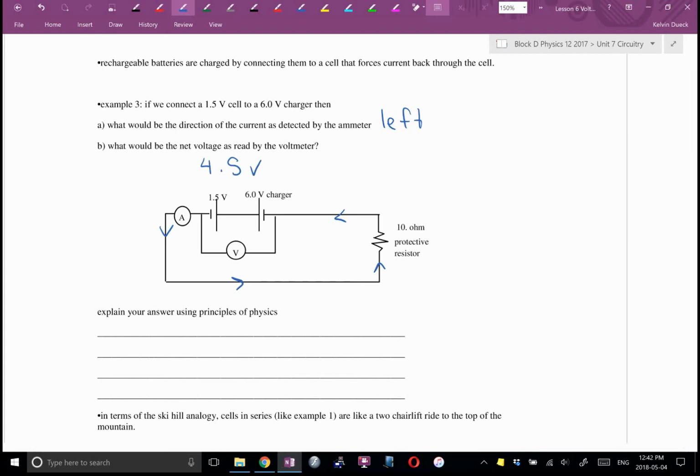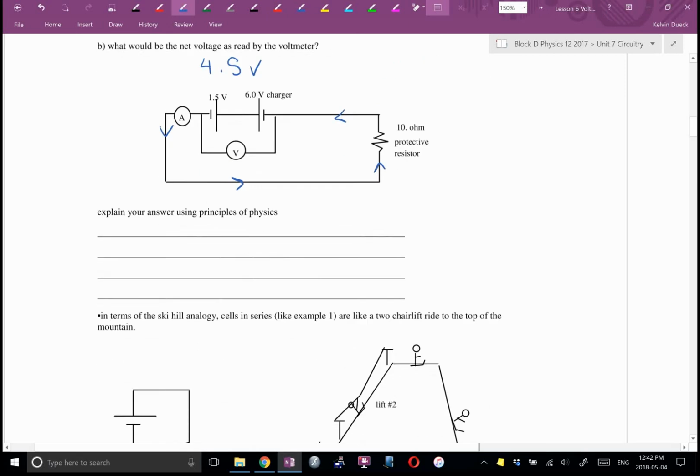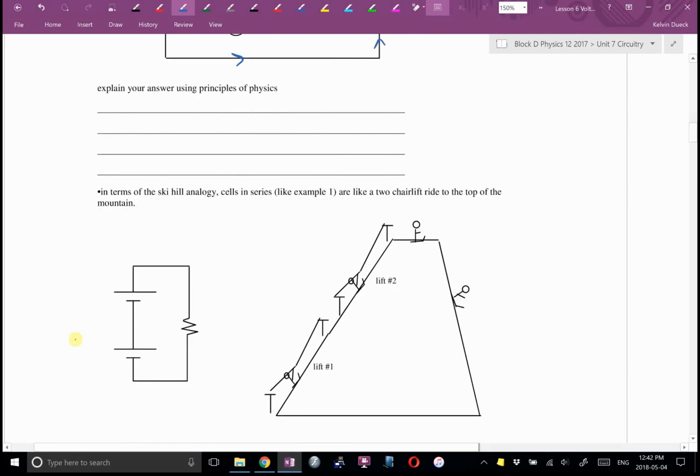So, Spencer, in our ski hill analogy, cells in series, for example, if this is 3 volts and this is 3 volts, that's the same as a 6-volt battery. It's like a 2 chairlift ride to the top of the mountain. 3 volts, get off, get on the next chairlift, 3 volts. And this is how we build batteries that are bigger and bigger.